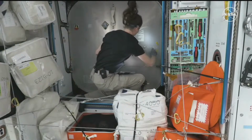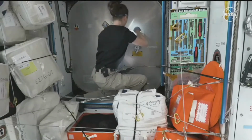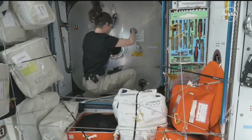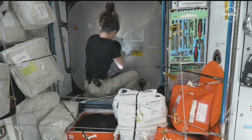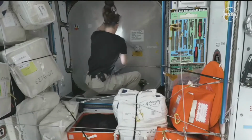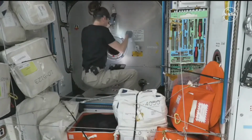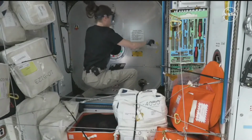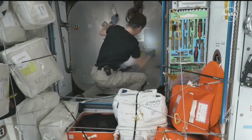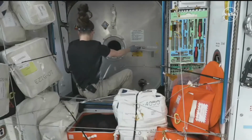And this view inside the International Space Station of NASA astronaut Tracy Dyson. Again, she's working through those hatch closure procedures. The APAS hatch is closed. Following this, they will pressurize the vestibule. That's the area that will be exposed to vacuum following the undocking of Dragon. Dragon will be moving from the forward port of Harmony to the zenith port of Harmony in anticipation of the Boeing Starliner vehicle arrival with NASA astronauts Butch Wilmore and Sunny Williams.